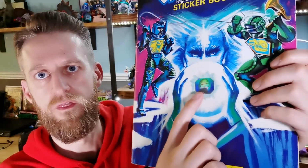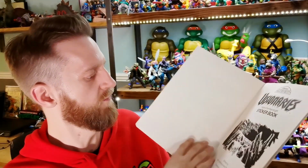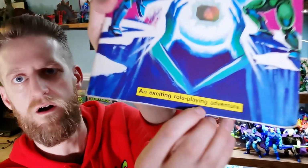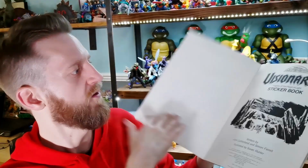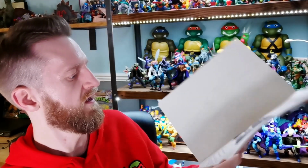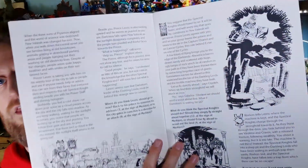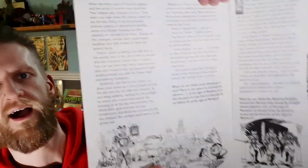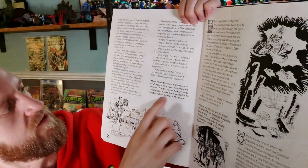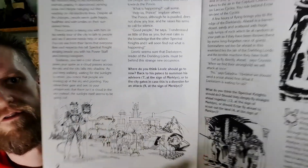There's also a hologram on the front there because it's Visionaries. But yeah, I just assumed it was a sticker book. But now I have it, I can see it says an exciting role-playing adventure. So it's like the books that many of us had as children, I imagine, that allows you to choose your own path. So at the bottom of each section, it asks you a question and then you get a choice. So it tells you to go to different pages.